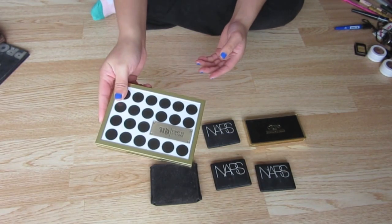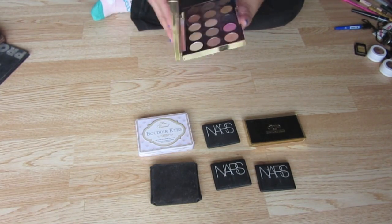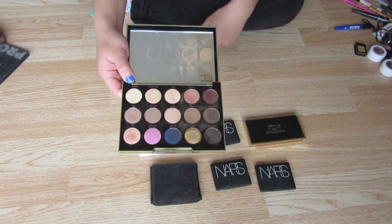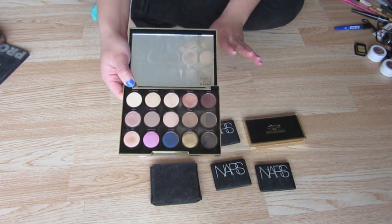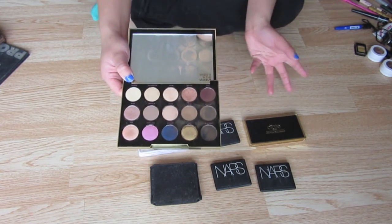This is kind of sad, but I think I'm going to get rid of this Urban Decay Gwen Stefani palette. It's really cute. Here are the eyeshadow colors. I used this a lot when I first got it. Don't get me wrong, this is a great palette, but after a while, I feel like I don't really use it as much as I thought.